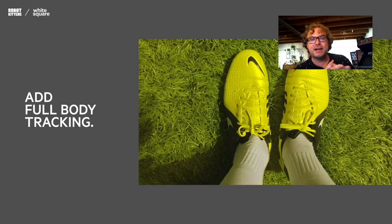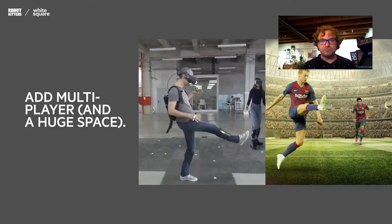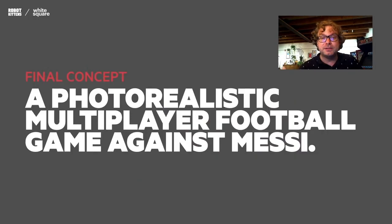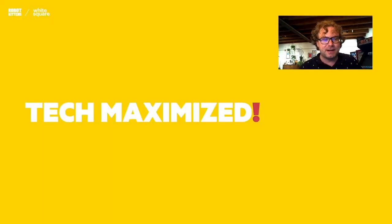Next step, add full body tracking. So we can track your feet kicking a ball. So you can do that in virtual reality. Add multiplayer. Have multiple people in your team and do it together in virtual reality. And add volumetric video of Messi. Volumetric video means 3D video. So it feels like Messi is actually there. So the final concept is a photorealistic multiplayer football game against Messi. Tech maximized.